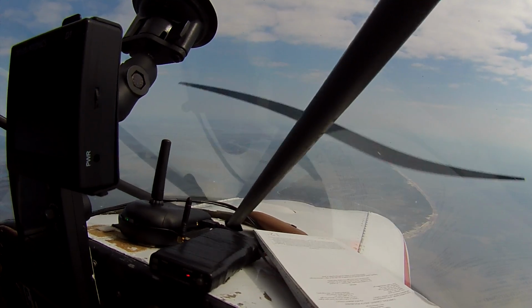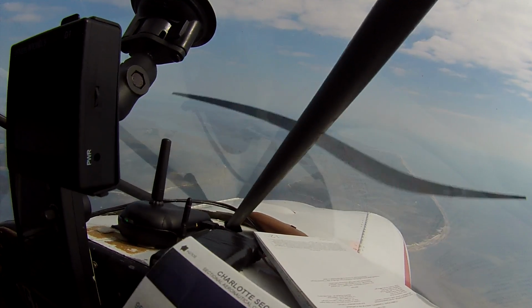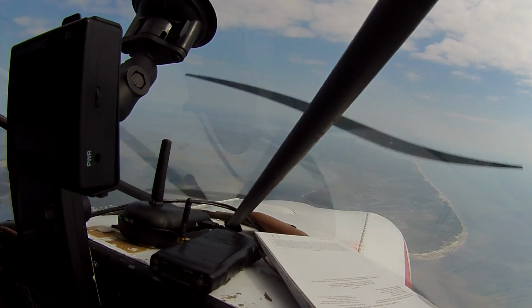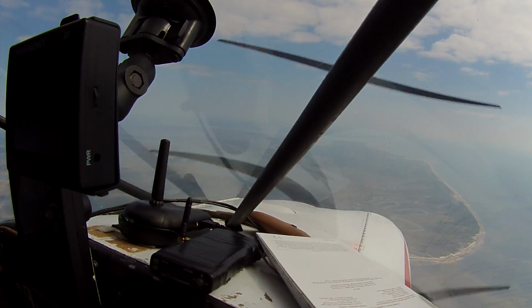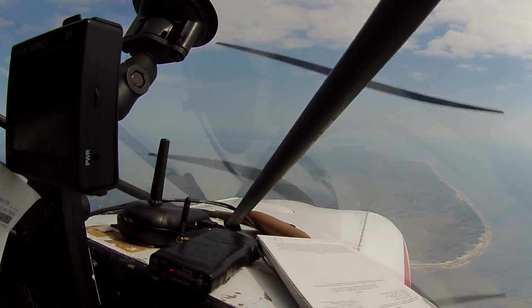But the engine's running nice. I think he did a good job. Let's see if we can talk to Macon Radio on a different frequency.